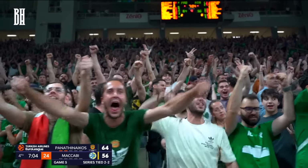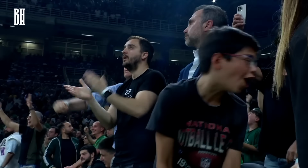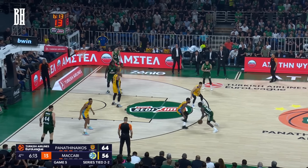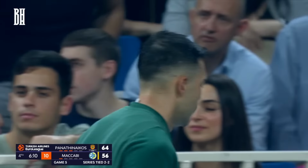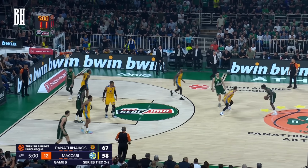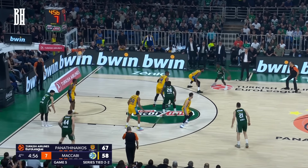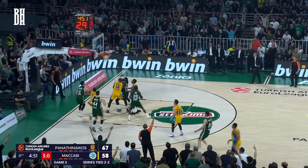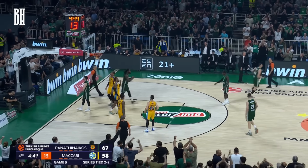And this Panathinaikos Cathedral hails its hymn. It is deafening. What will happen if Nunn scores here? Lost the handle on the ball on his way through and turns it over. And his reaction on going to the bench. More responsibility piles onto the shoulders of Kendrick Nunn as he kicks it out. Papapetru couldn't convert. Mitoglu another rebound and a foul.